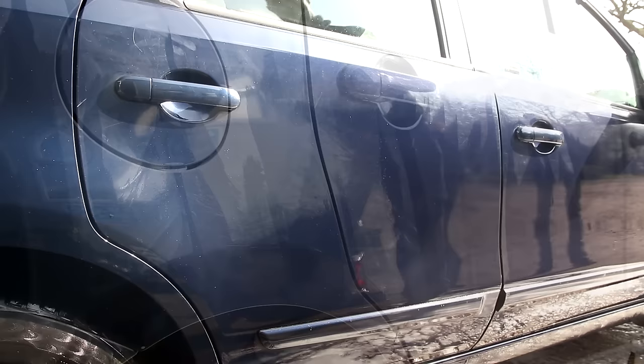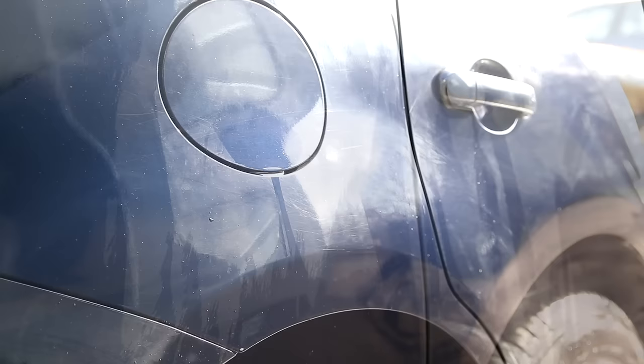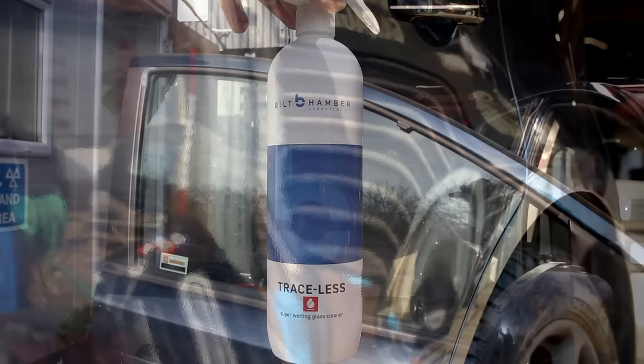Let's have a little bit of a swipe test. Well, I couldn't see anything on the cloth, apart from lots and lots of oxidized paint. And looking pretty clean. Is it touchless though? Not quite. However, on the other side, it's wow. Yeah, that's done a really good job.